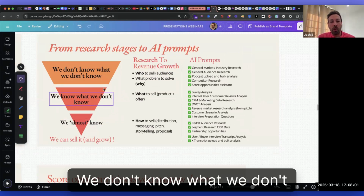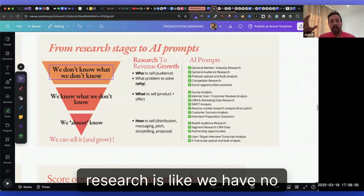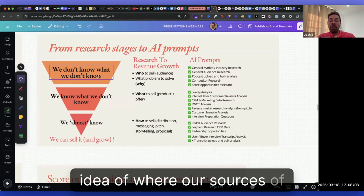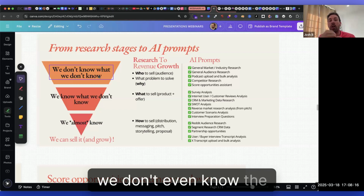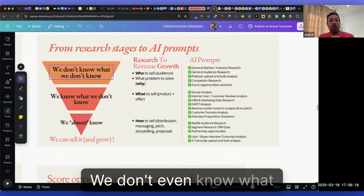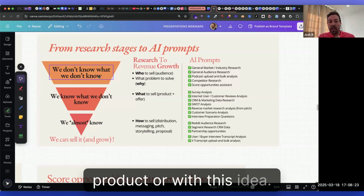We don't know what we don't know. It's like at the very beginning of this market research, we have no idea where the sources of revenue are, and maybe we have a new technology or a new product that we have to launch, but we don't know who to sell to. We don't even know the audience. We don't even know the industry to target. We don't even know what problem we may solve with this product or with this idea.